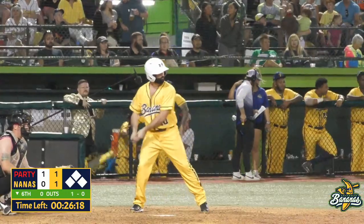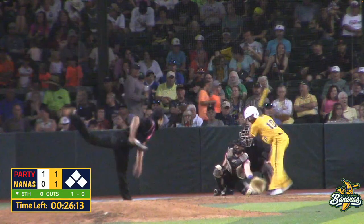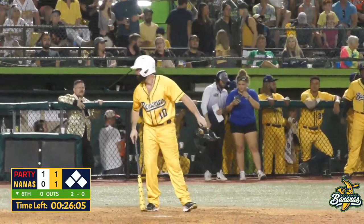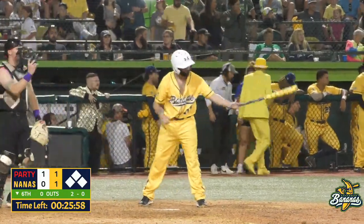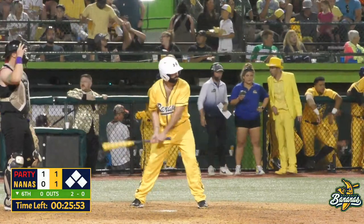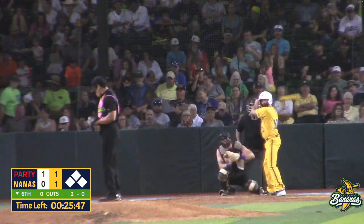New man on the mound for the Party Animals. Garrett Delano goes a fantastic three innings of shutout ball. And now his Mercer teammate from this past spring, David Moore, will take over. David, a guy who started his collegiate career at Farley Dickinson.